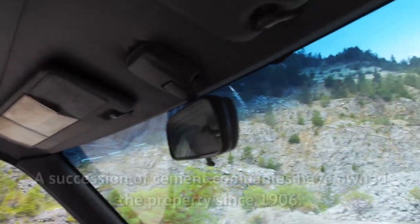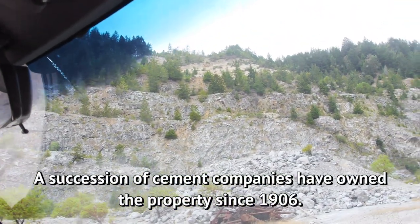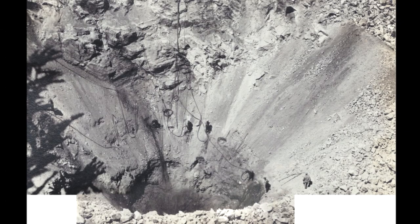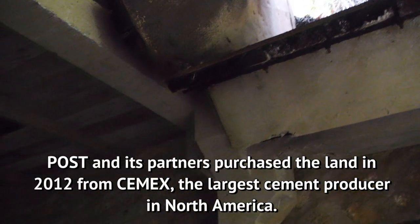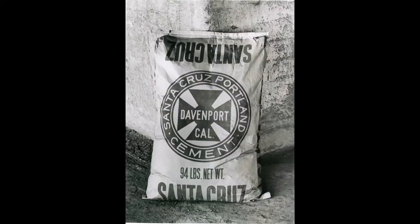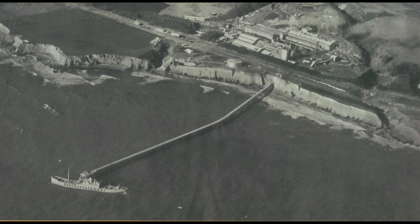You can see remnants in places of the quarry floor of the glory holes. It was used to efficiently deliver limestone from the quarry floor to the railroad cars. Yeah, this was really high quality cement, Portland cement. The material was transported as far as the Panama Canal and used to build a bunch of noteworthy structures in San Francisco, the Bay Bridge, Candlestick Park, the Transamerica Building.